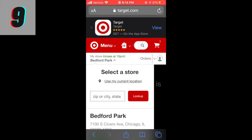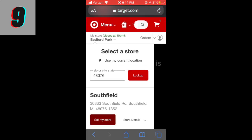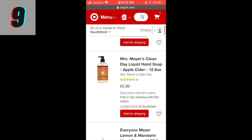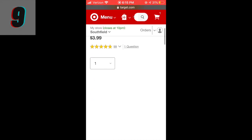I personally do not download the Target app. I just use the internet to go to Target.com. You set your location, and it can give you pictures for things that may not have pictures appear on our end, and it can help you also get prices for those items as well.